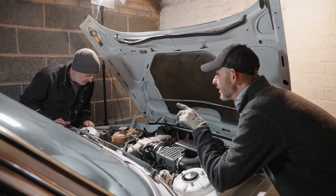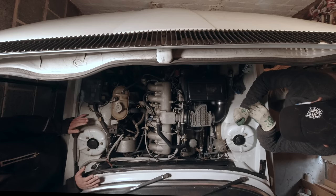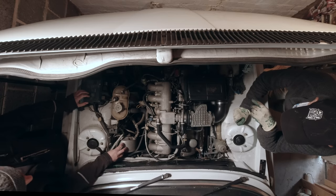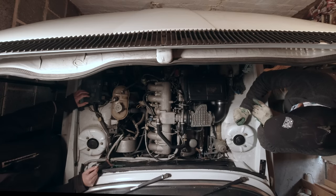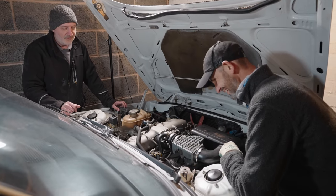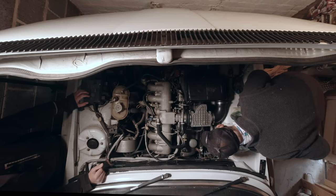It's very clean. What are you seeing here that's different? The fuse box is different. That looks very much like an E28 fuse box. The servos are the same, twin servos. Yeah, they're notoriously problematic. And it's got a six-branch manifold on this as well, which I haven't seen. Normally, they're just a cast manifold.